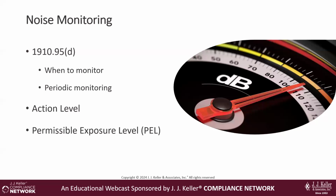So let's start with noise monitoring. The requirements are found in 1910.95 and are really your baseline assessment to determine if you have noise at actionable levels, where the noise is, and what protections are required.